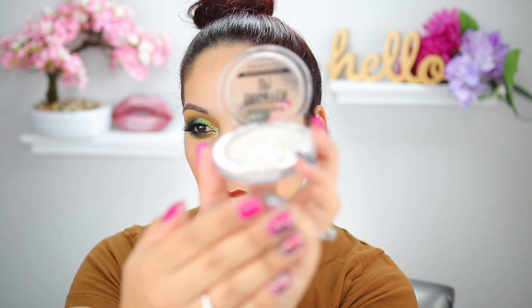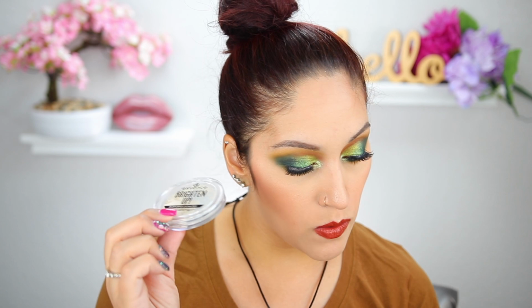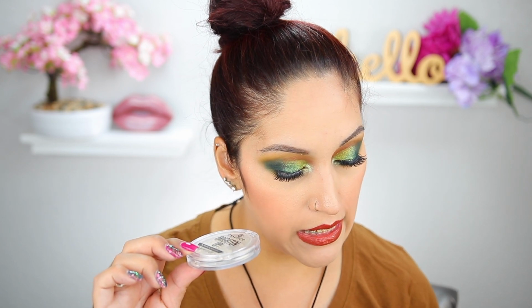So next up, I have the Essence Brighten Up Banana Powder. I did end up repressing this, and I guess I applied too much alcohol because it cracked. Can you guys see or no? It's all broken in there, so I do need to repress this again. And this one I have used it 9 times.